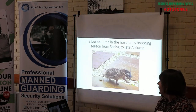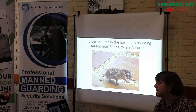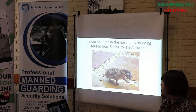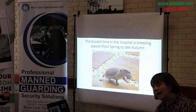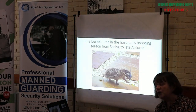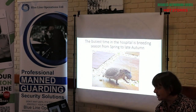Now, we're approaching the busiest time of the year at the hospital, spring through to late autumn, November. And that's because hedgehogs start to breed. They come out of hibernation about now, and they will mate, and a first litter will be born to the females. Hedgehogs have 2 litters.